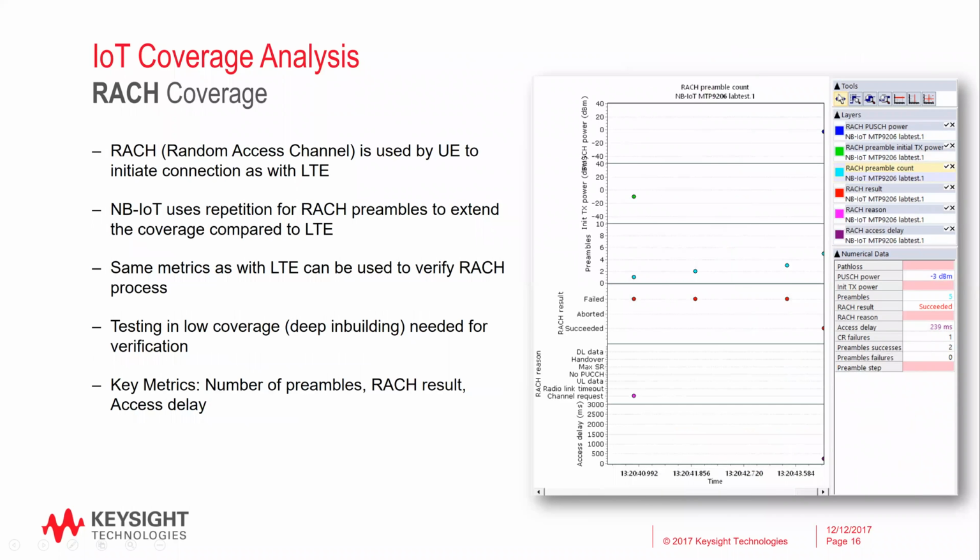REDGE coverage is another area that we feel is important with these IoT technologies, given that it's operating in very low signal strength areas, and each time when the device wakes up, it needs to connect to the network. We want to see how many preambles there are in order for the device to connect to the network. And Nemo Outdoor has a predefined template for measuring REDGE. Key metrics here include number of preambles, REDGE results, as well as access delay. And this, we believe, is important in testing low coverage or deep in-building setups.